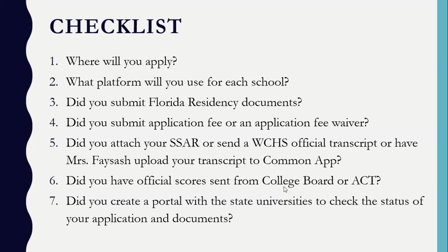No one is going to get a USF decision until December 15th. It could change, but that's what it was this year. So it's not like they're looking at your application right away, but anyone that applies by November 1st will get a decision by December 15th. So you have still many months for them to continue to update your application.